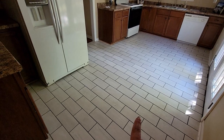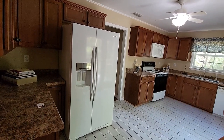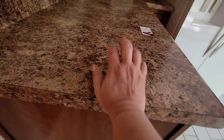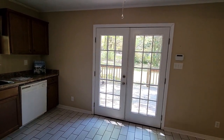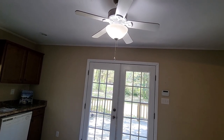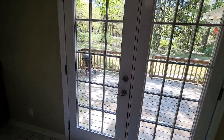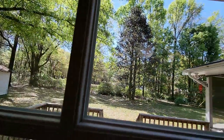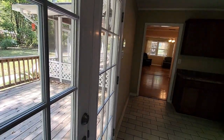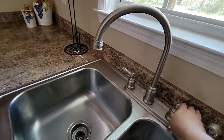Okay, this is tile on the floor. Fridge, stove and a dishwasher, they all stay. This is formica, this is not real granite. Ceiling fans in the kitchen are normal for Alabama. And you see double door. It's brand new. I checked. And you can see your other porch. And beautiful views. Greenery. Peaceful serenity. And as you wash your dishes here.